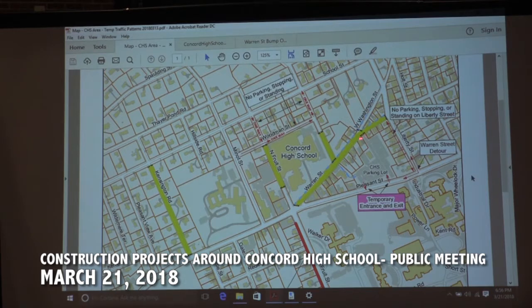This is going to be closed off right here at Warren Street. There won't be. Where the house right there? How am I going to get out of Warren Street? We could maybe, after the meeting, take a look at the detailed plan. We'll talk about it.